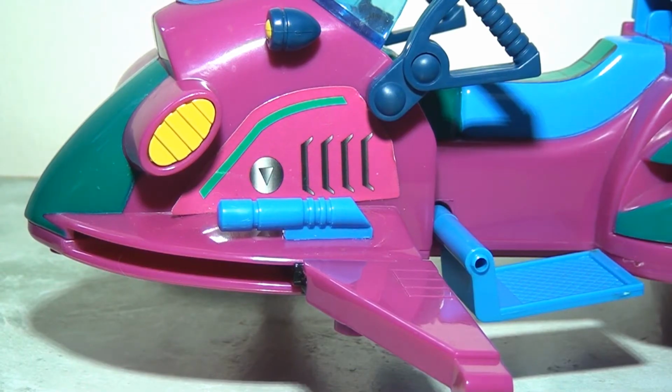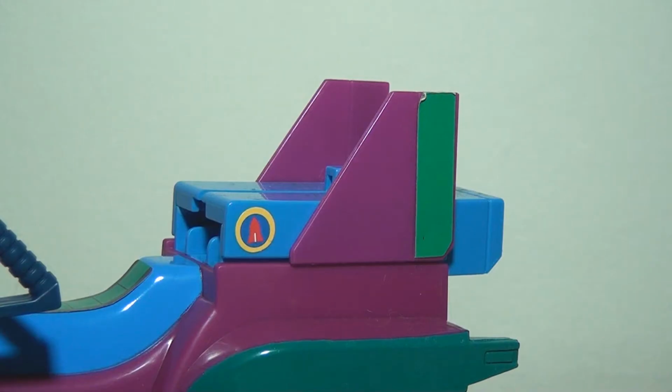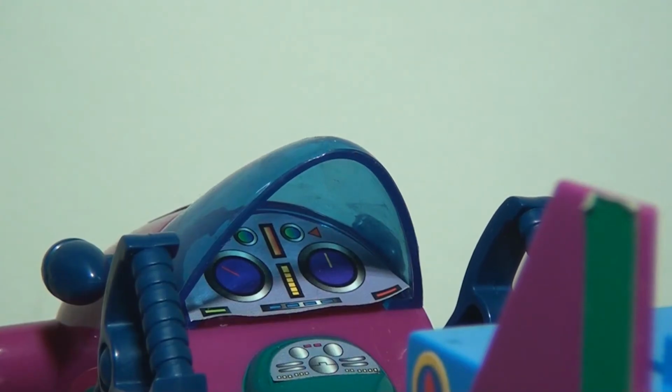Naturally, the design is very colourful, and it is moulded in the colour of the plastic that it should be. There's not an awful lot of stickers to add to this vehicle, but what is there is nice and offsets it quite well.